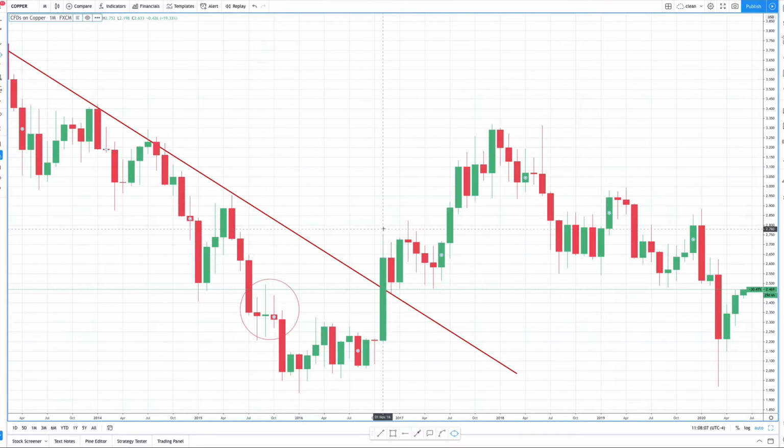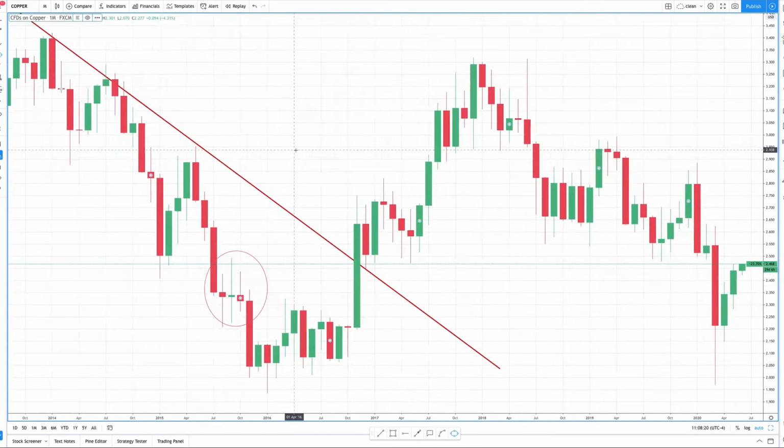break above that level. And now, again, this suggests that this level here has enough buyers to not only break through this level of resistance, but also break through this trend line, which is obviously being respected since 2012.